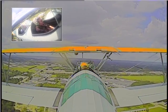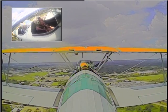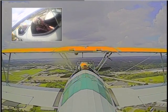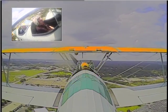Yeah, it was a lot of fun. Thank you very much. 274. Wind check for Stearman 1. Wind 140 at 15, Stearman 1, runway 17, clear to land. Clear to land 17, Stearman 1. All right, we're good to go.